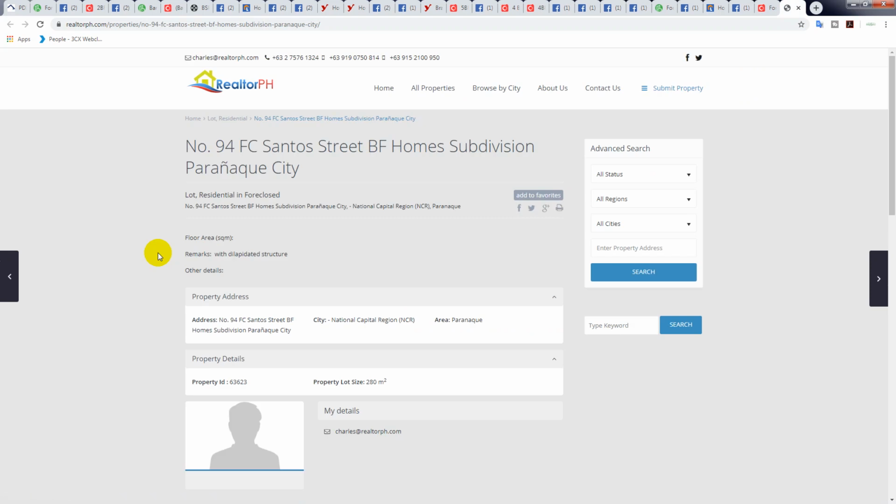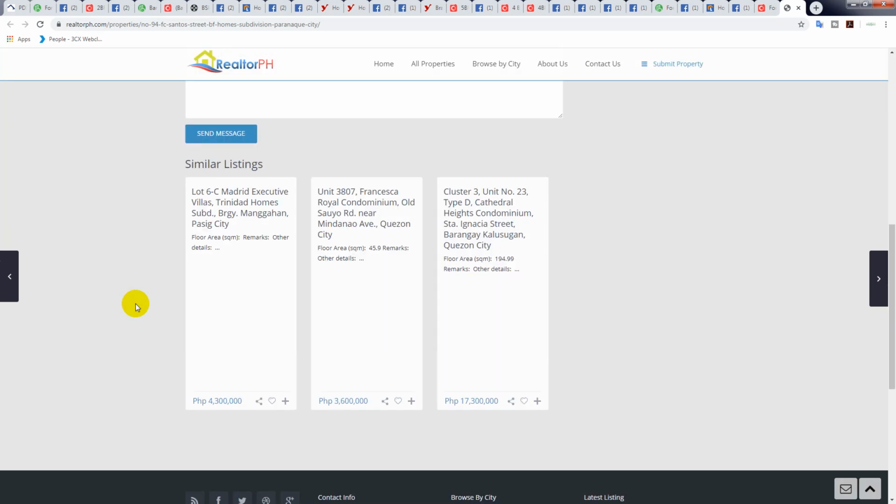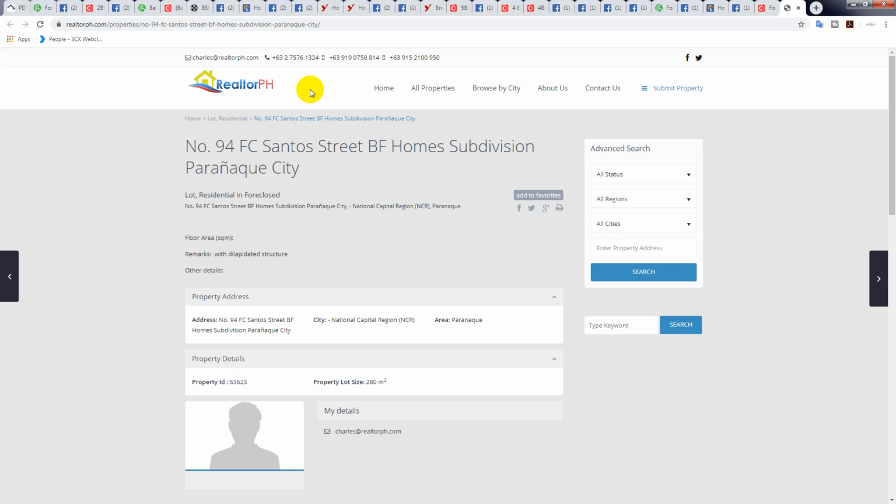Anyway, one last property, and it's a wild card. If you've been watching my show, you'll know that I've been showing wild cards. Now this property is Santos Street, BF Homes Subdivision. It says it's a dilapidated structure, so technically speaking, it might just be a push down and then you build your dream home on this lot. It's 280 square meters. Where are the contact details? Okay, it doesn't have the contact details. Yes, it does. At the top has the contact details there. Unfortunately, there is no price here, guys. I'm assuming, because I searched foreclosures and this property came up, you should be able to get a good deal on this, but you have to call through for further information.